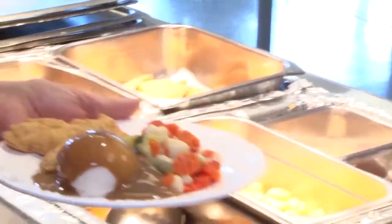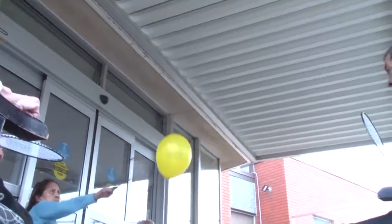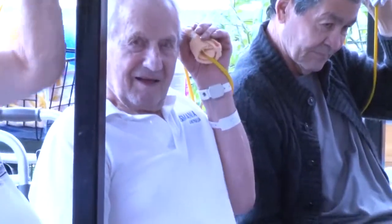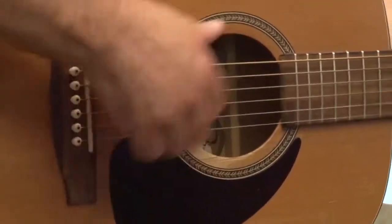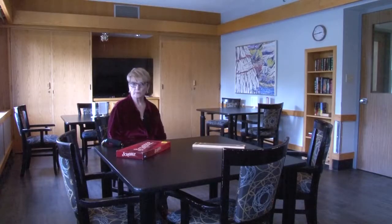This is the common room that we're in now, and patients take their meals here. Patients have open access to an outdoor balcony, and they can participate in different activities. There's an exercise group and music therapy and even visits from pets. There's also this family room for visiting, an alternative to being out there.